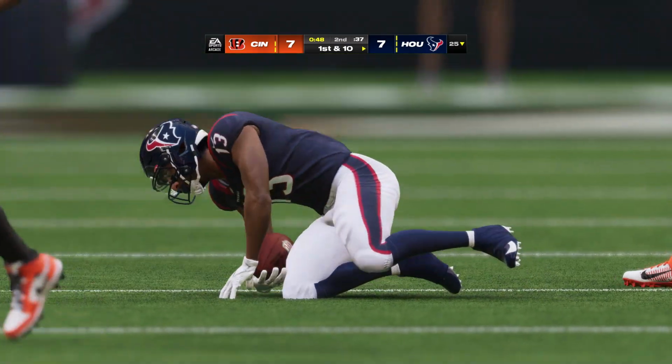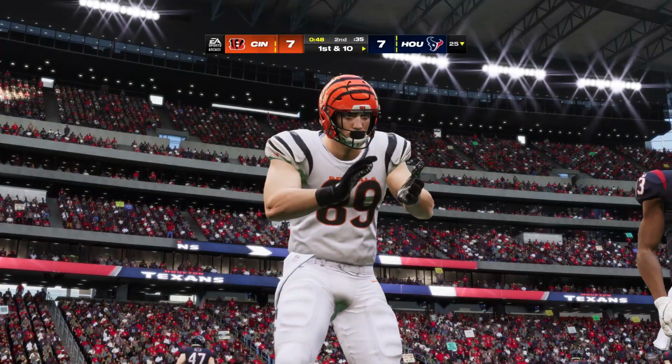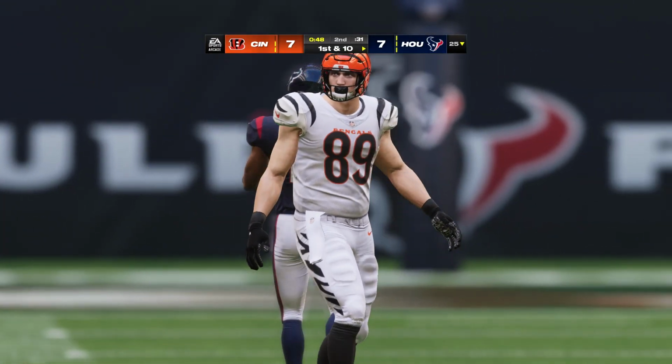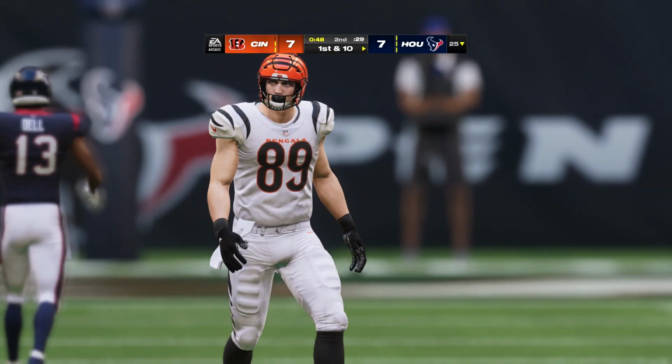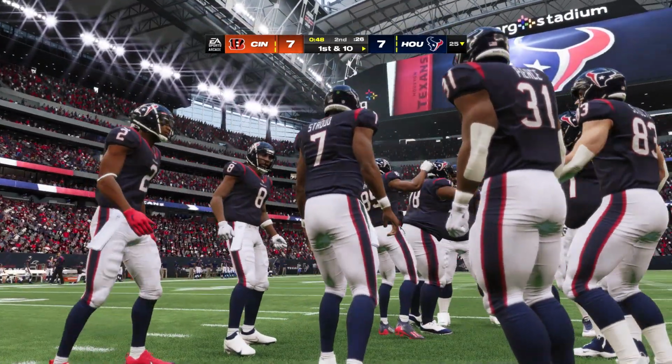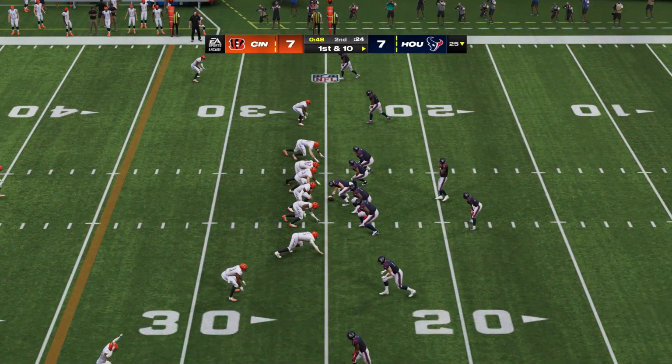The Texans with the football here late in this first half. And we're under a minute to go here in what's been an even first half, all tied up. Yeah, still time to make something happen, too. A couple completions, you string them together, could get into field goal range. Let's see what happens.